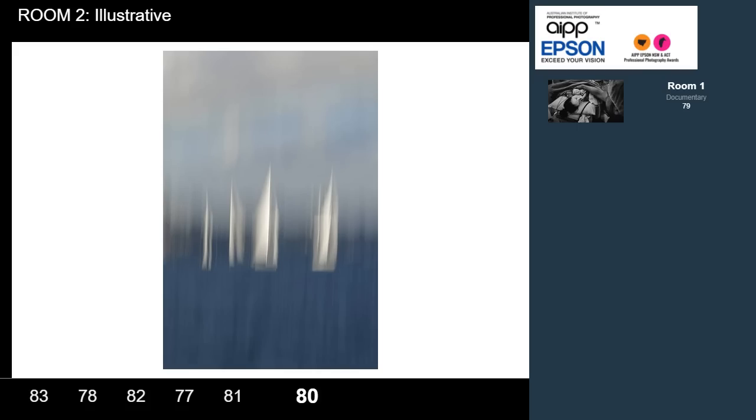Yeah, I think definitely a bit more oomph in the saturation would pump this up a bit more in terms of the contrast and so forth as well, so that we can really feel the depth of that water. It's just a little bit flat. Thanks, Robin. We'll accept that score and have the next print, please.